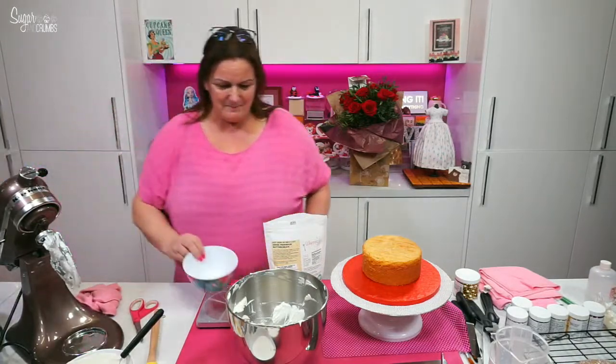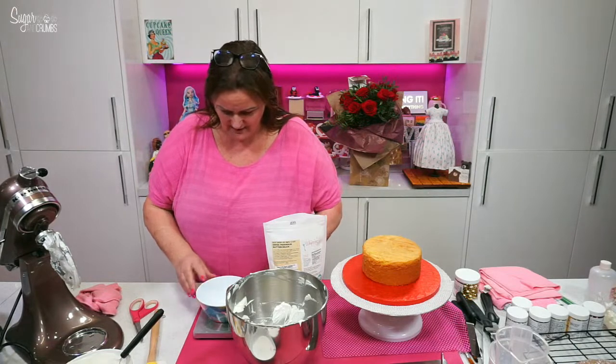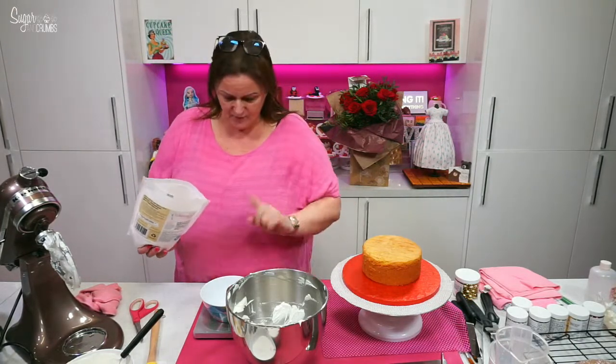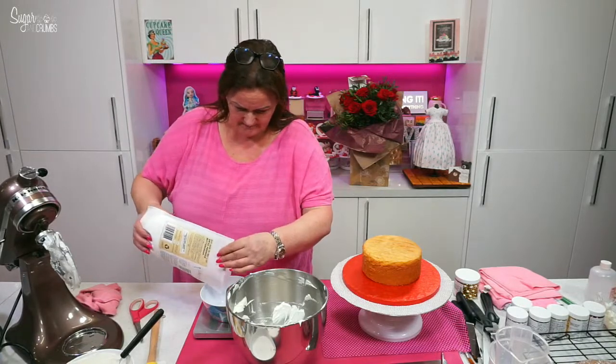So we are going to put in 250 grams of the whipping it up. So 250 grams of Trex, 250 grams of whipping it up.